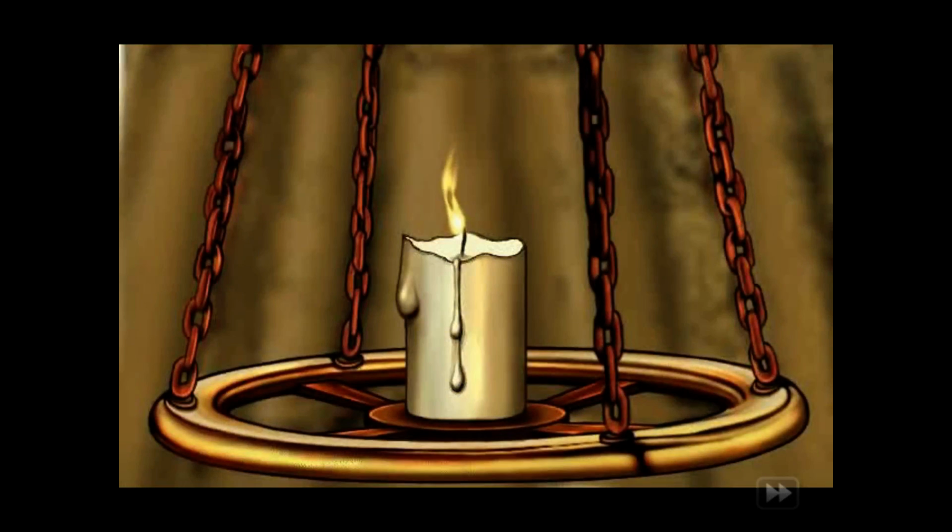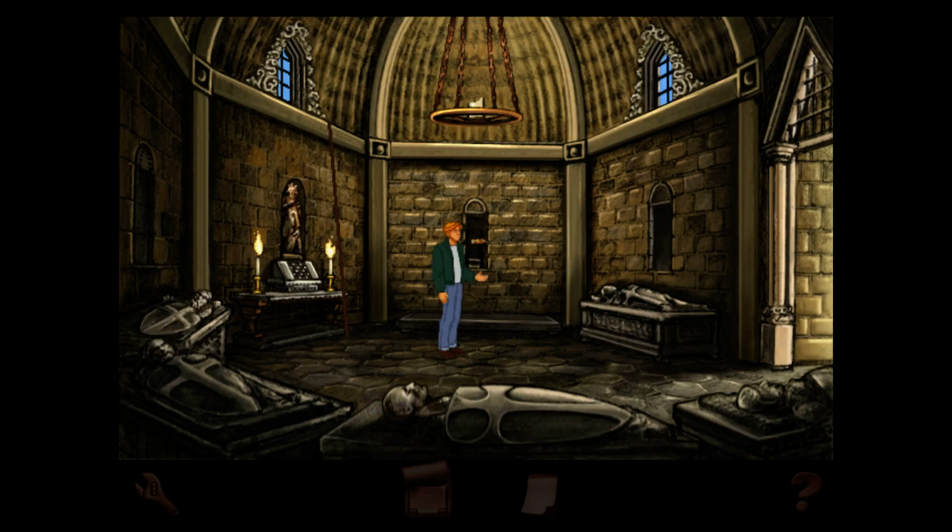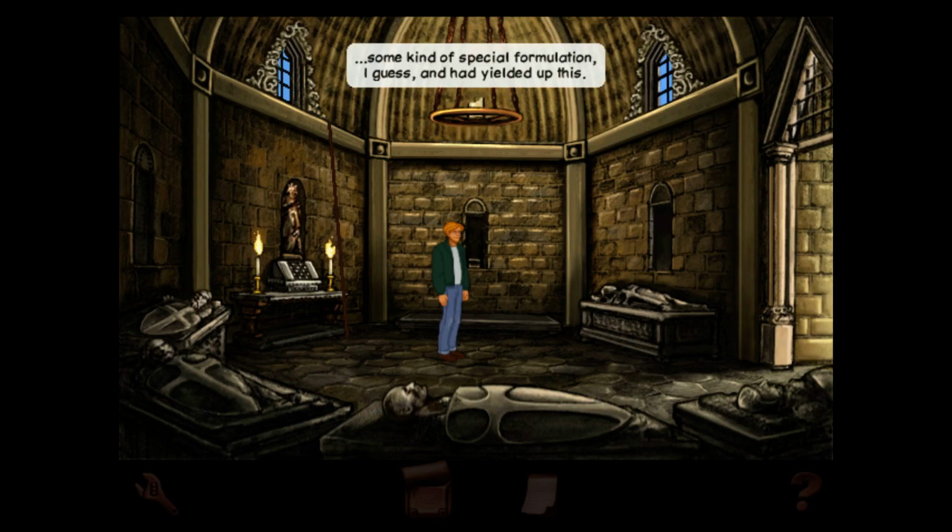We're watching a cutscene as the candle burns down, which, unless the candle was made out of something designed to melt immediately, would have taken quite a while. The candle had burnt brilliantly, but only for a couple of minutes. Some kind of special formulation, I guess. And had yielded up this. A complex shape expertly cut in stone. I figured it was some kind of key.